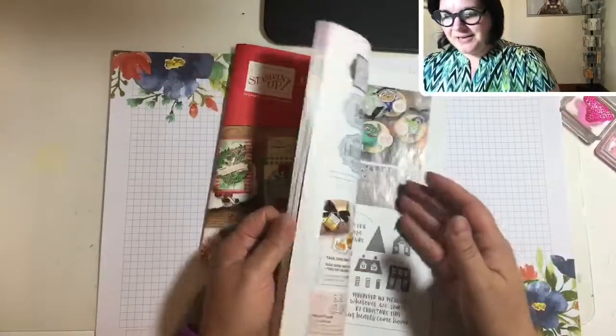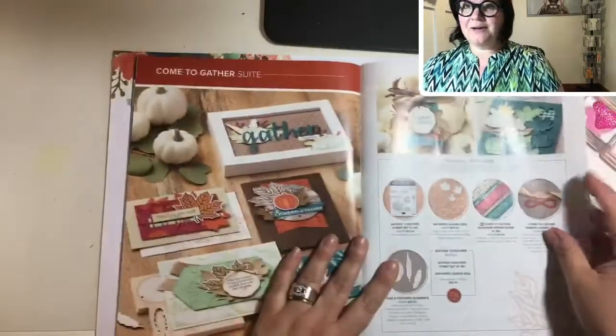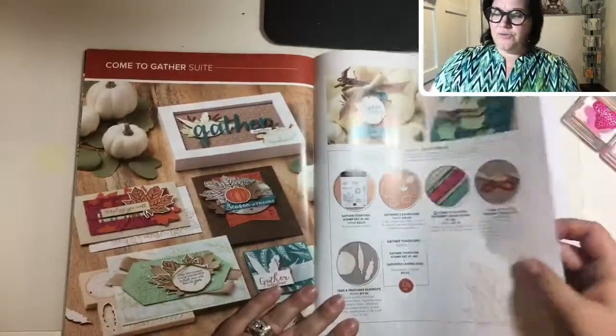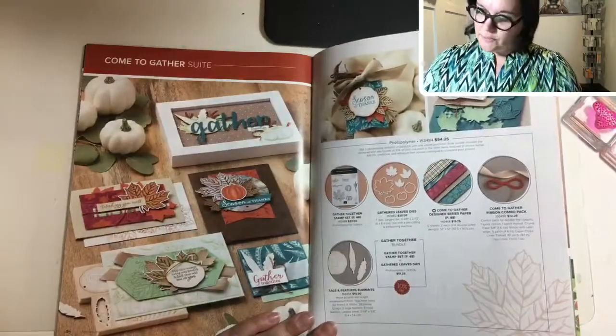Here it is. Creativity is calling. So tonight we are going to be using this Come Together suite. If you have your own catalog, follow along with me. We are on pages 46 and 47.